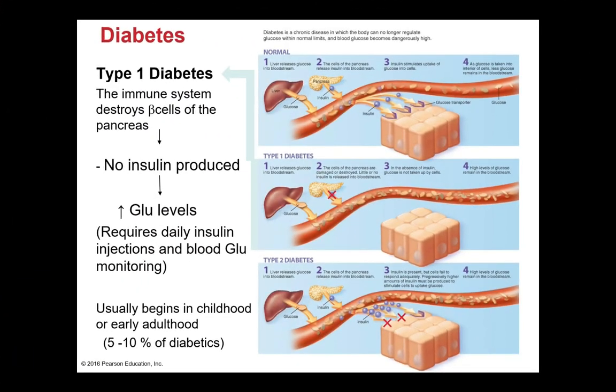Okay, what happens in type 1 diabetes is that once the glucose is released into the bloodstream, it is supposed to be taken up by our system with the release of insulin. But in this case, the cells of the pancreas are unable to release insulin into the bloodstream. In the absence of insulin, the glucose is not taken up by the cells, and as a result, there is an increase in glucose levels. Therefore, these people require daily insulin injections and monitoring of their blood glucose levels. This is a type of diabetes that usually starts in childhood.